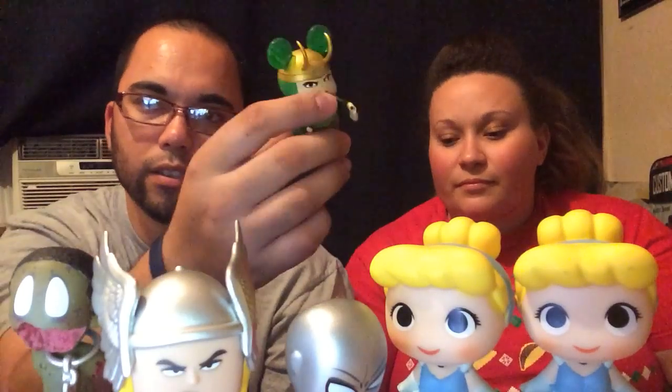I'm opening up Marvel Vinylmation Series 3. This came with the Loki already on top. So each one of this series gets the free Loki. Now, last week when we were in the Disney area for his birthday, I was eyeing these bad boys up and down. And I was like, Kevin, are you sure you don't want to buy them? And he's like, eh. So I'm glad that we didn't pick any of them up because we found a great deal today. Yeah. And that's definitely exciting.